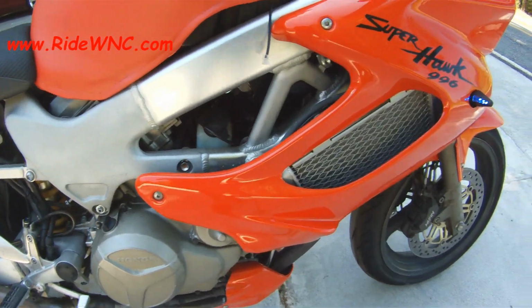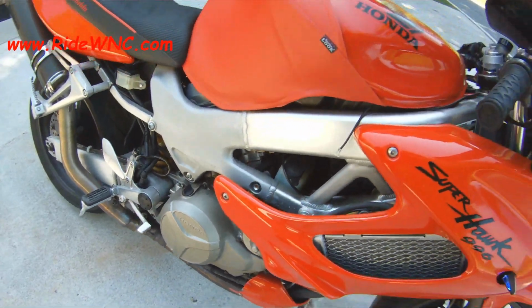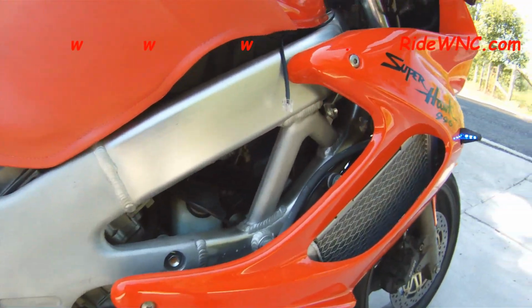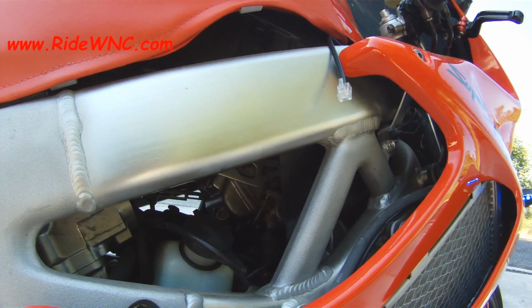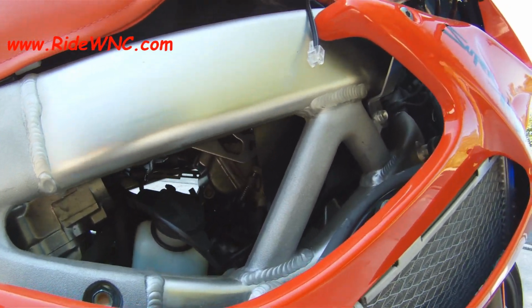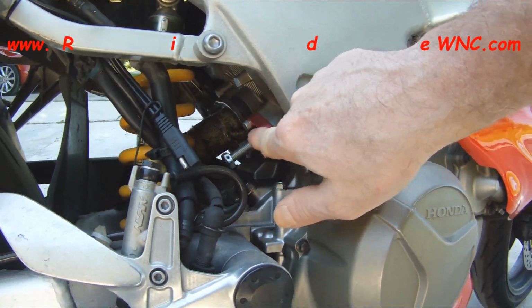I refurbished this bike personally. I've put 600 to 800 miles on it in the past year. And this bike would really enjoy going to somebody's home who's actually going to take it out and ride it. I have way too many bikes.